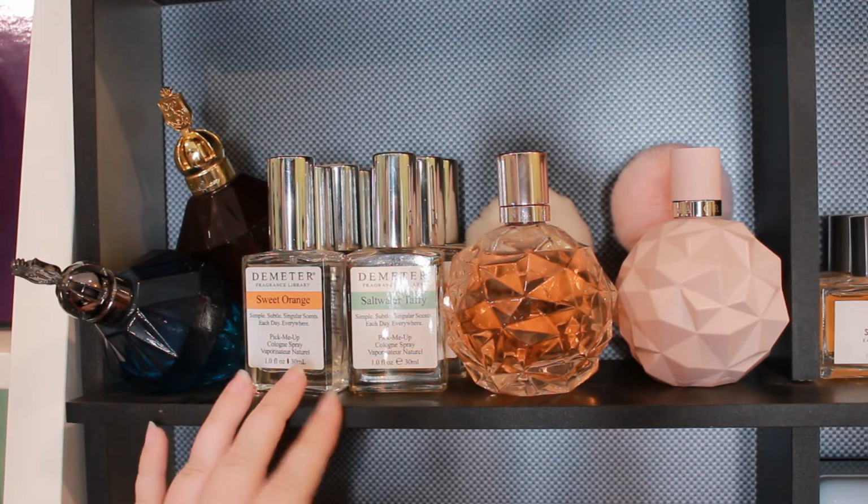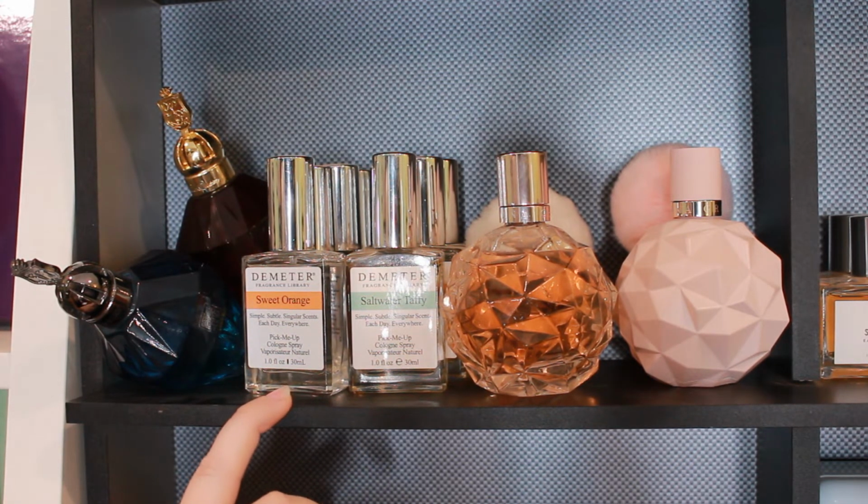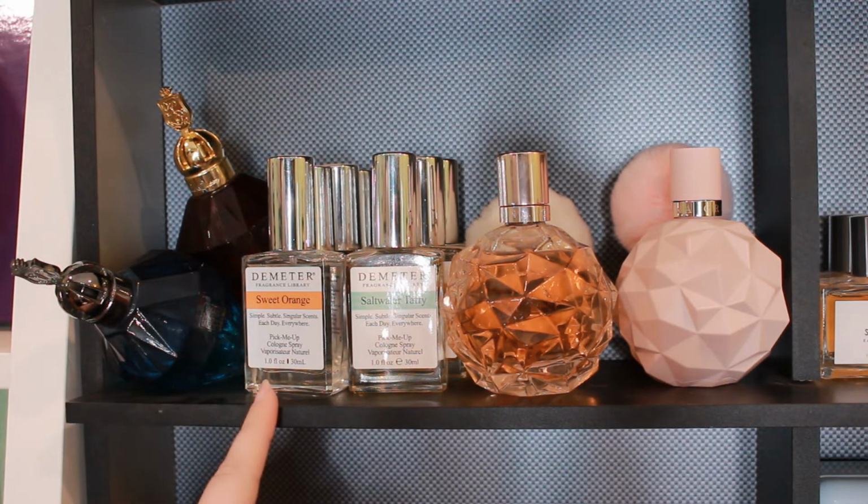And then next to them here, I have all of my larger Demeter fragrances. So I love Demeter fragrances. These are really good singular scent perfumes. That's their whole thing. And you can either wear them on their own, or you can mix and match them with other ones. It's a really cool concept, and they're relatively affordable, and they have so many different scents, and they have strange ones too, like weird scents, you guys.